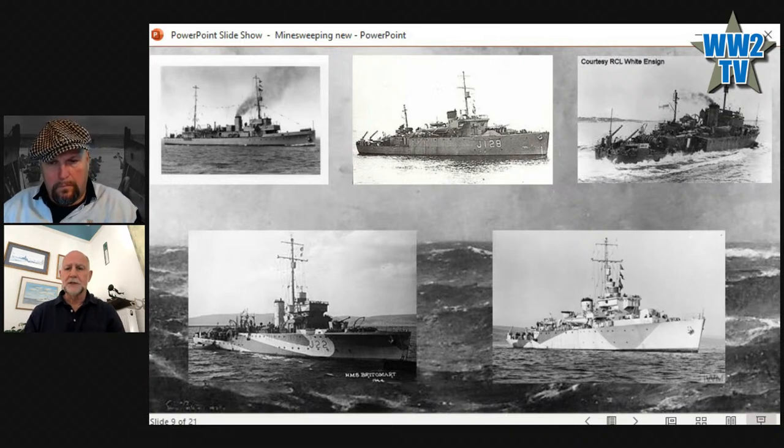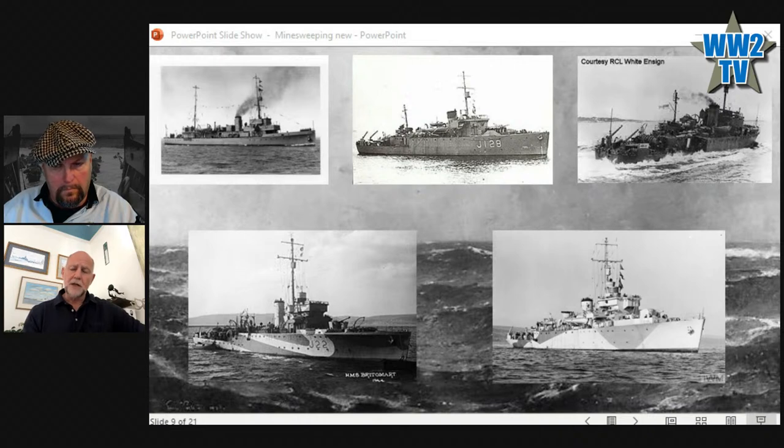Because these vessels, all of these vessels on screen, were capable of providing escort duties as well. These had been doing escorting anti-submarine work off the eastern seaboard of Canada. So they really weren't that worked up in minesweeping. So they had to be worked up, the crews, the kit, the techniques. They really received a crash course. But they performed really, really creditably on D-Day and in the weeks that followed.